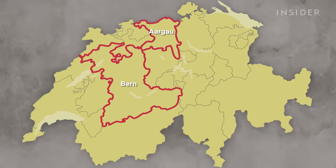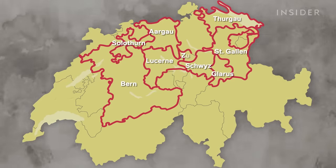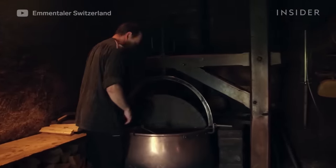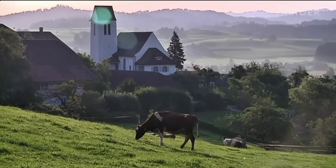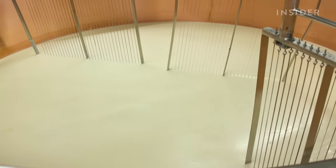Emmentaler AOP can only be produced in these regions in Switzerland. It was granted AOP protection from the EU in 2002, meaning that these areas are the protected designation of origin. But there are a few qualifications for this. The milk has to be from dairy farms no fewer than 20 kilometres away, and it must be produced using raw milk.